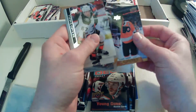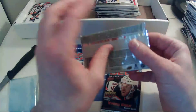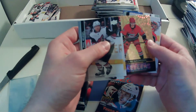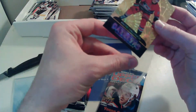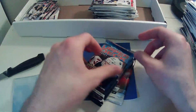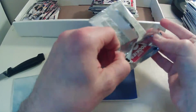Claude Giroux canvas. And we have Andrei Svechnikov, Dazzlers. Logan Couture portraits. All right, we're down to 3 packs in our glossy. Let's do the glossy now because we've been pulling a lot of duplicates. There's nothing really too exciting in here.